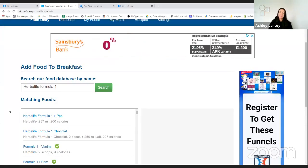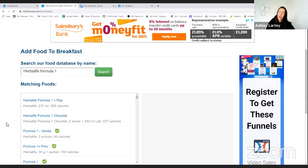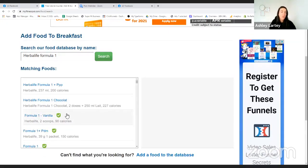So what that means is people go wild. They add random stuff on with the wrong macros, wrong micros. So that is something to watch out for. If you see an avocado I put in the other day and it said it had 15 grams of carbs, that's impossible. So if you can, go for the ones with the ticks. The ticks are usually the ones, well, they're verified, aren't they?